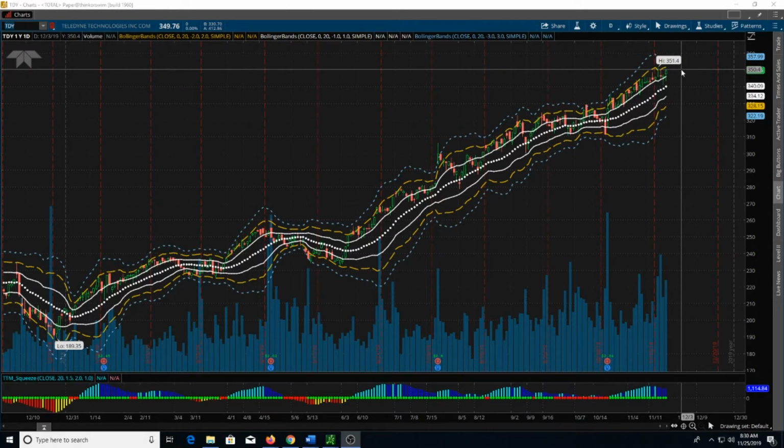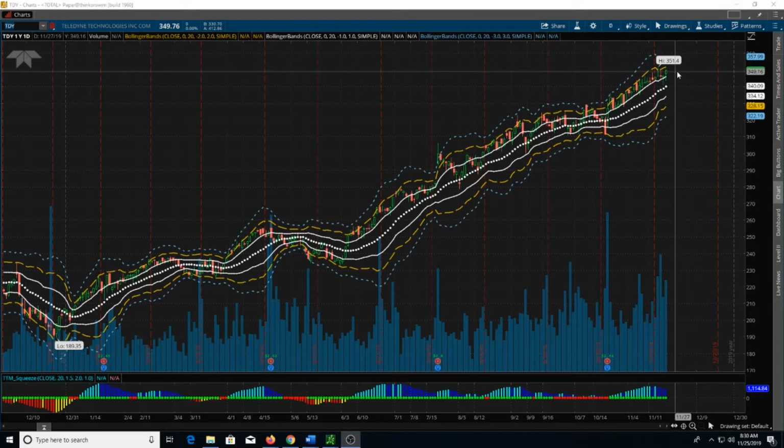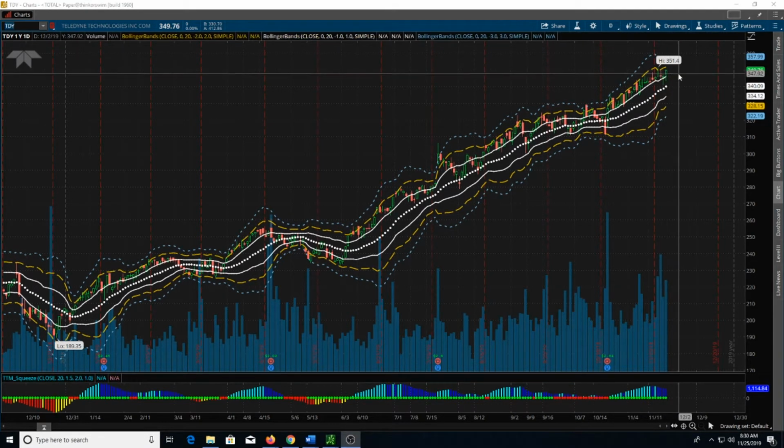Now the market just opened, if you heard the bells. This is a simulated account I'm looking at, so it's got a delay. So you won't see the bar show up initially. But we'll take a look at it if it shows up while the video is still going.